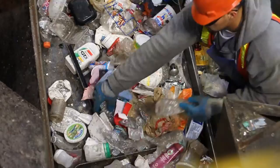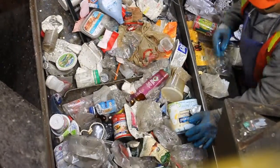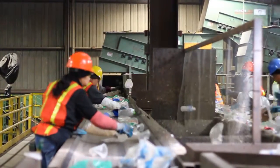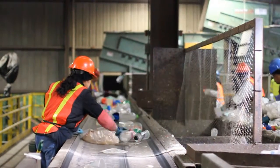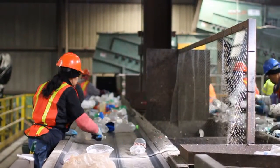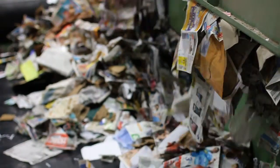We have workers on the line, and one of their main jobs is to separate out different types of plastics. We currently accept bottles and jugs here, and they are constantly moving through the line, sorting the plastic bottles from the plastic jugs. We pretty much follow that same pattern on the fiber side, or the green bin material side of the facility.